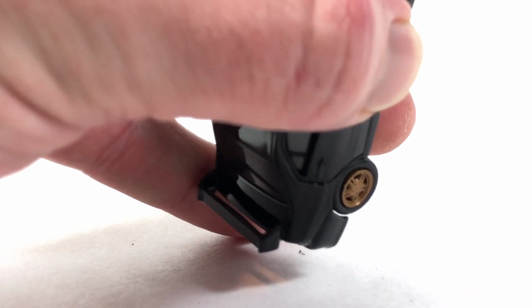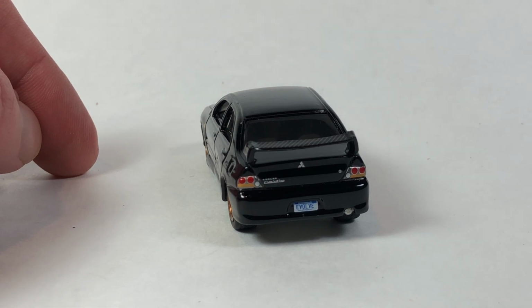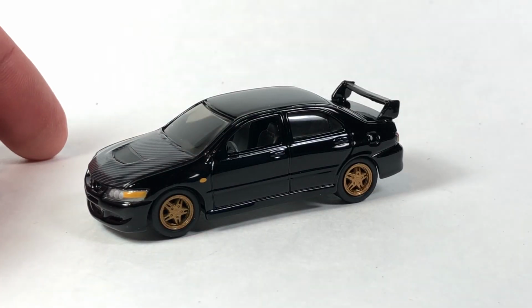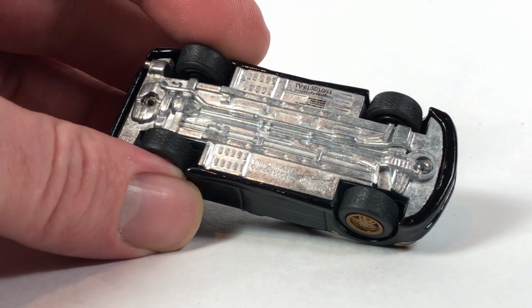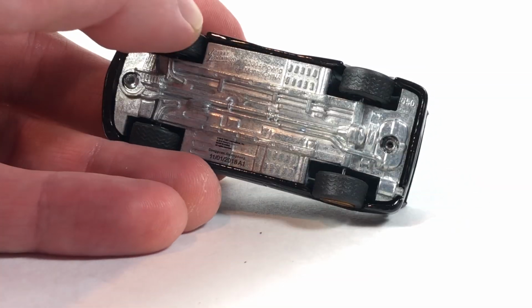Does this one have an opening hood? This one does not have an opening hood. Lots of nice details back there. Evo, good looking. Let's take a look at the bottom, see if we can find a cast-in copyright date. And there it is, 2004.